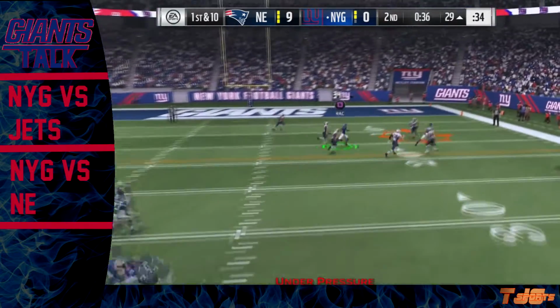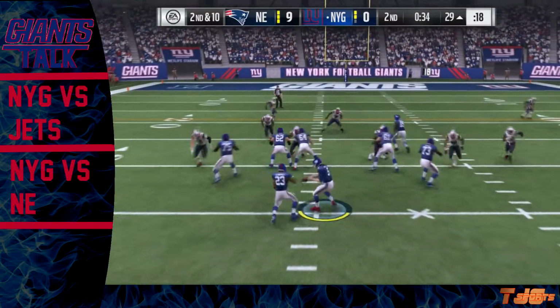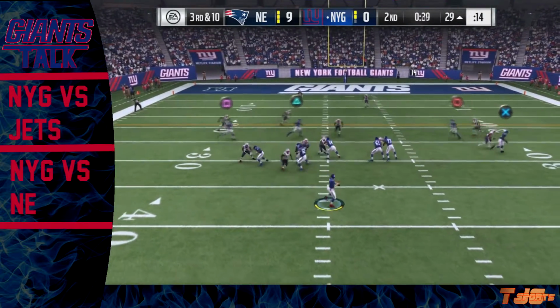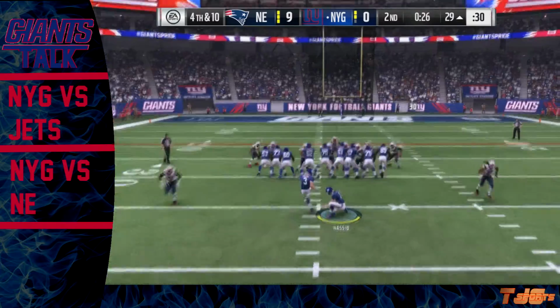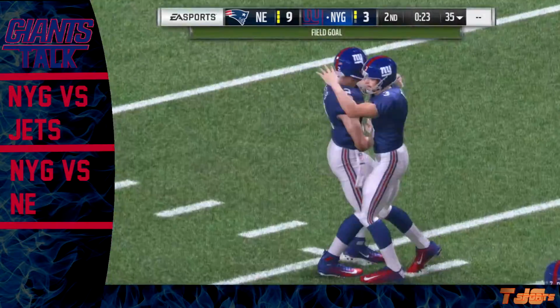Next play, Manziel steps back, throws it up, and Harris almost comes down with that one, but that would be incomplete. 2nd and 10 now, Manziel with the pressure just gets that one off, and it would be incomplete. 3rd and 10 now, Manziel rolls to his right, trying to find Harris there, dives for it, but that one would be incomplete as well. We would have to kick the field goal, and it would be 9-3 New England.